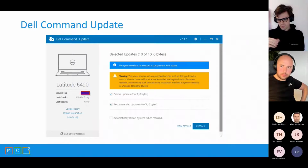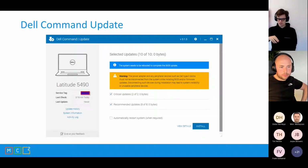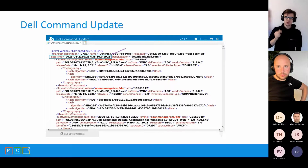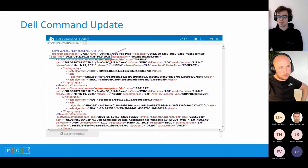It's easy to use from a just hands-on scenario, but that's of course not easy when you use things like Intune. How can we automate this process a little bit? We can use XML files. So this is an example of an XML file which can be used to configure the Dell Command Update.